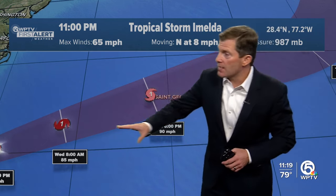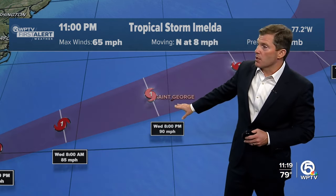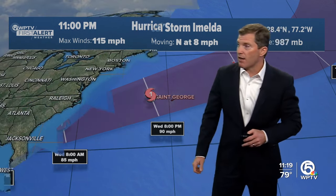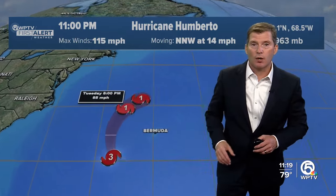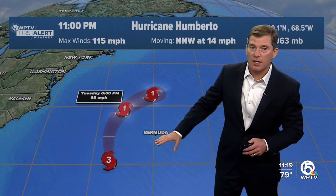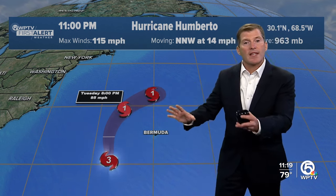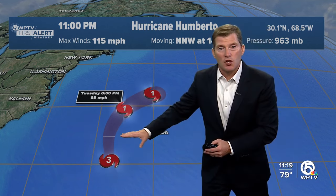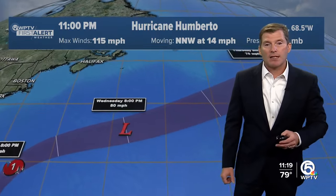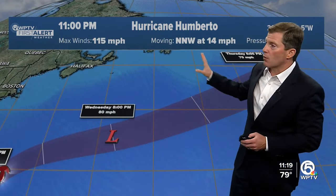Here's a look at the tropical track from the National Hurricane Center on Imelda. And notice it passes right through Bermuda as we get into Wednesday evening and Thursday morning. Right now, it has winds of 65. I expect that thing to be a hurricane tomorrow morning. Umberto's going to pass by to the west and then north of Bermuda. But notice all the convection on the eastern side of the storm. So even on this track, we're still going to get some heavy rain and wind on that island as we get into the middle of the week. And then this goes into the northern Atlantic by the end of the week and this upcoming weekend.